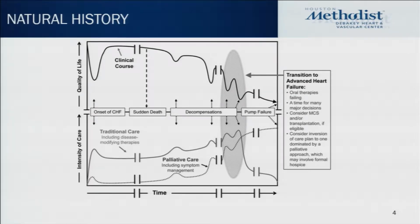So to begin with, this is the natural history of patients who develop HFrEF. Patients start off here having heart failure, and immediately after they develop heart failure, within the first year, that's when their risk of sudden cardiac death is highest, and that's what is aborted with an ICD. As they go through the natural progression of disease, on average, at least in natural history studies, mainly from the 90s, it takes almost 14 to 16 years before they progress to needing anything more, like heart transplant or a mechanical circulatory device. And that's when they present with pump failure.